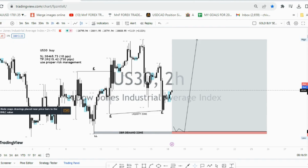I'm here with a beautiful forecast on US30, stop loss of 18 pips and target of 730 pips right here, making it a 1 to 40 risk reward ratio.